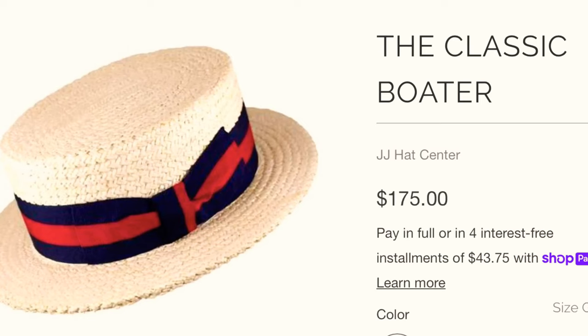A boater is one of the dressiest ways you can go, and it's kind of in fashion now. I see guys wearing them with tank tops, like hip-hop DJ dudes and stuff.